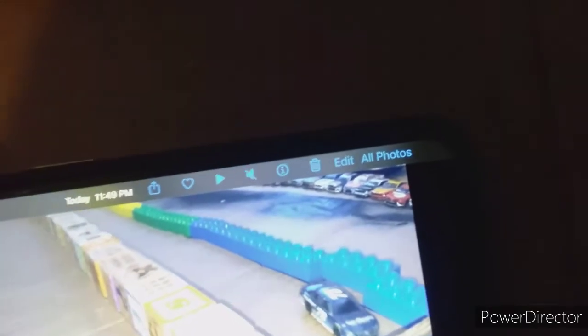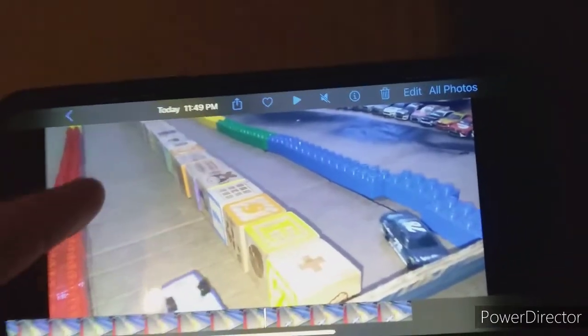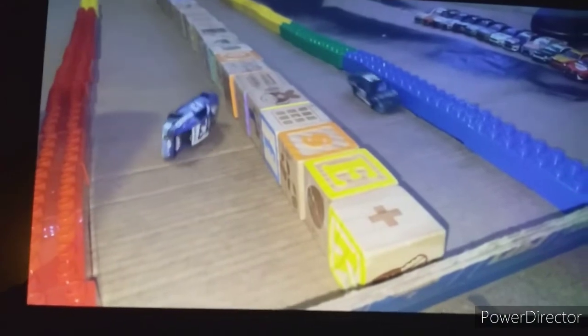Alright. I have no idea who made it through first. But we have to... I have no idea. It is hard to tell from that angle. We have to check that out again. So viewers, hard to tell from that angle, right?